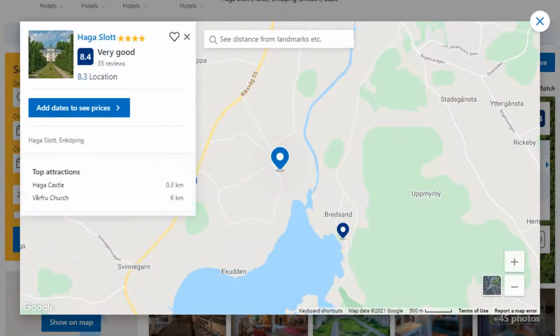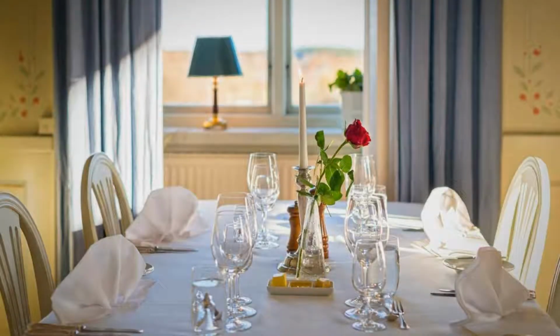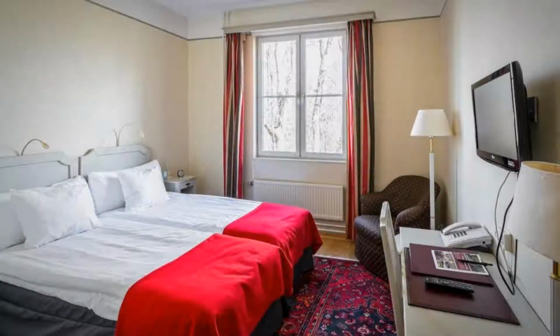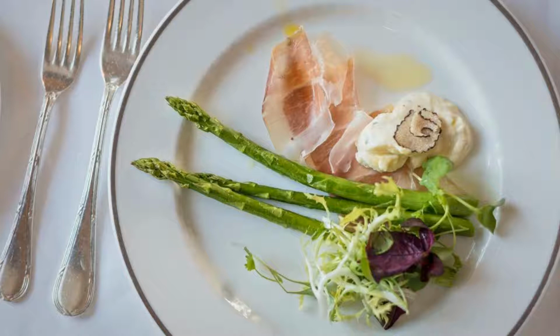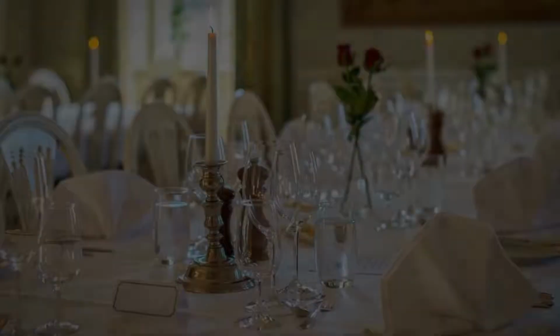Number 8. It is a 4-star hotel. The location of this hotel is first class and guests love walking around the neighborhood. Check-in time is 3 p.m. and check-out time is 9 a.m. Guests are required to show a photo ID and credit card at check-in. Pets are not allowed in this hotel.